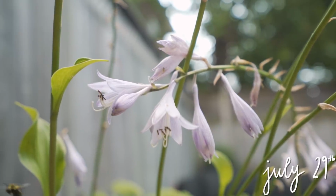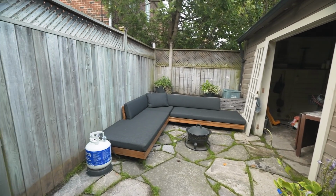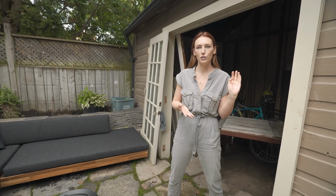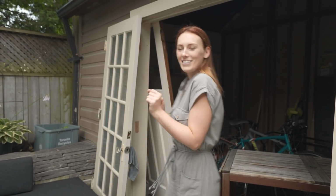So today is gonna be one of the last days I'm working on this exterior space for a little while, because I'm actually going on a little trip out west. So there are some things I wanna wrap up, including prepping this door, because I have some contractors coming in while I'm gone to actually install it for me. So I need to make sure it's ready to go, which is exciting because that means we're gonna be putting some color on it.